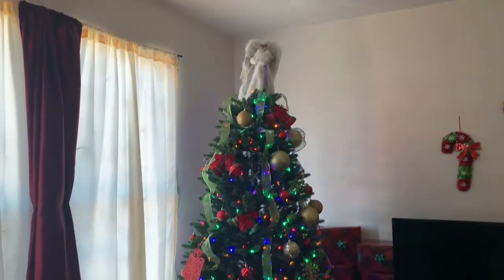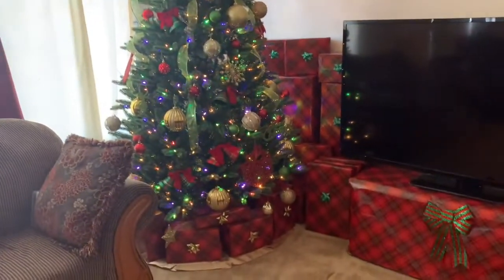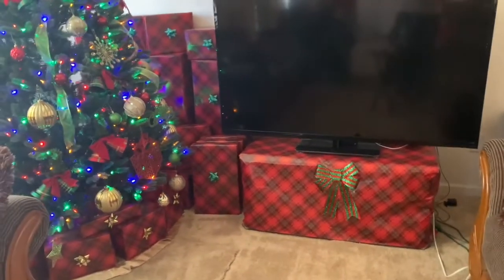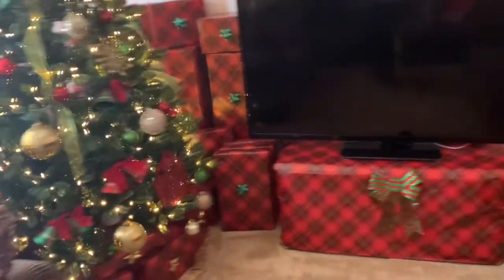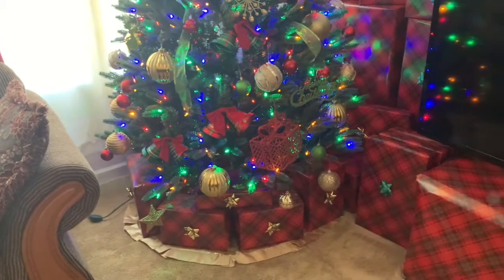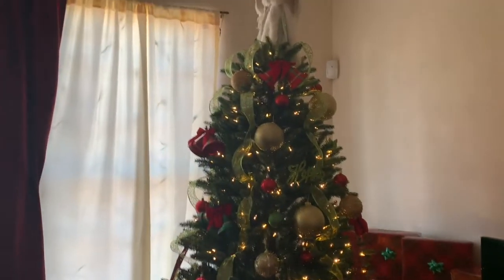And then this is the tree that's in my family room, y'all. Right here. This is the family room tree right here. And I just took some of my leftover paper and covered my TV stand and put a bow on it to make it match my gifts. Just like my TV is sitting on a big gift, but it's not a gift for real, y'all. But this right here is my tree here in my family room.